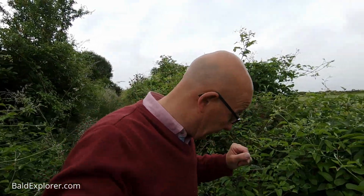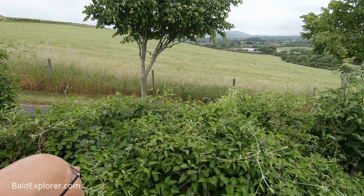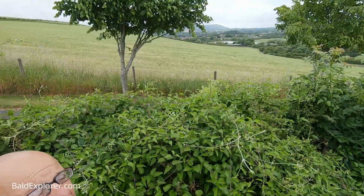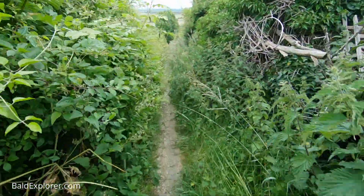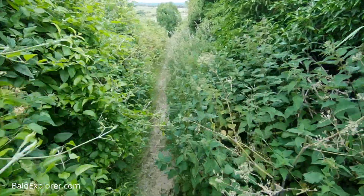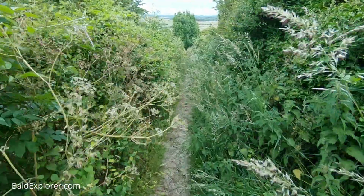But look, if we look over this side, we have a very lovely farm through this wild undergrowth. Let's see what's at the bottom of the hill. Oh, the excitement of it all.